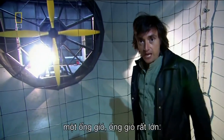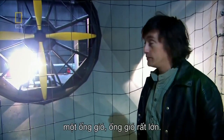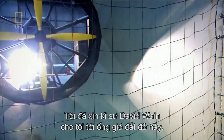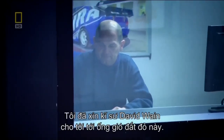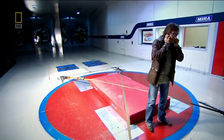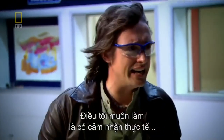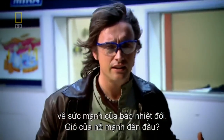Well, to find out about that, I've come to the one place where I can be in control of the weather. A wind tunnel. A really, really big wind tunnel. I've asked engineer David Wayne to let me play in his expensive wind tunnel. All I want to do is just get a real physical feeling of the kind of forces in a typhoon.